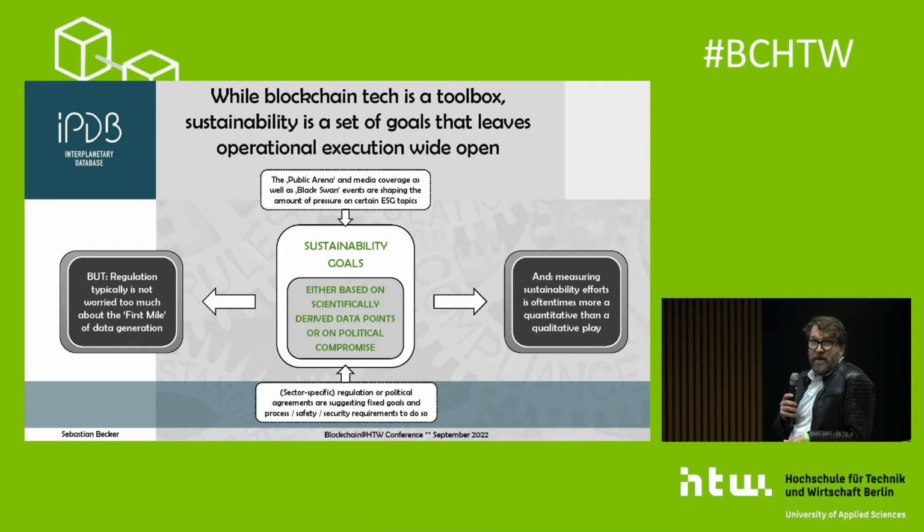And if we look at the sustainability goals that we have as a society, we see pressure from the public arena, also by big swan events like the war right now. And this is putting pressure on the regulators, and then bottom up, we see sector-specific regulation being extended, because of course so far safety was a concern, sometimes security, but now energy footprints, CO2 footprints are becoming a main concern of the regulators, so we can expect that the level of regulation is rising.